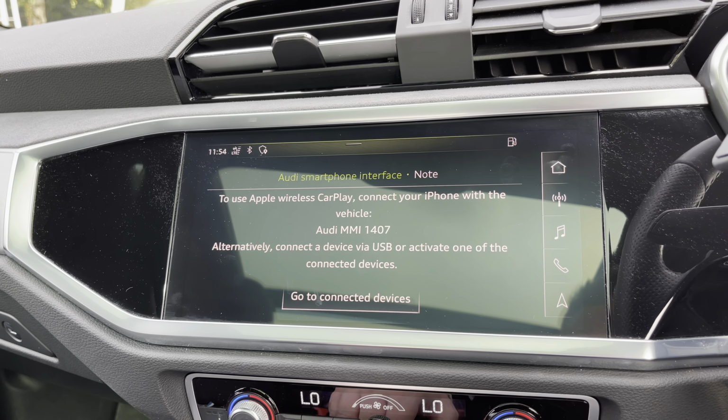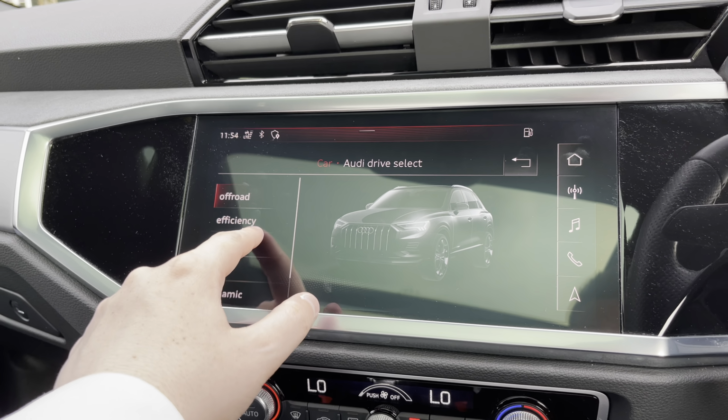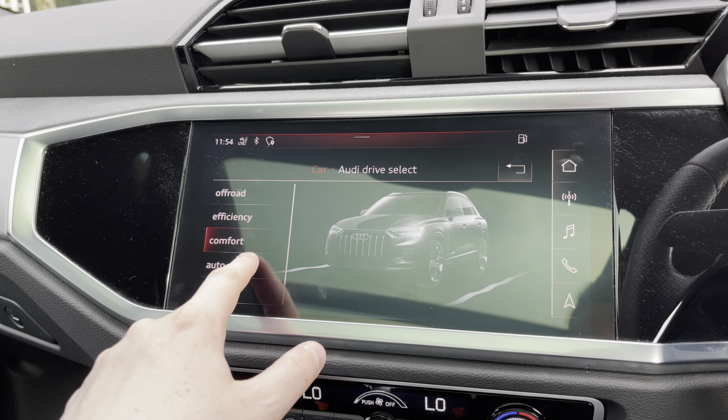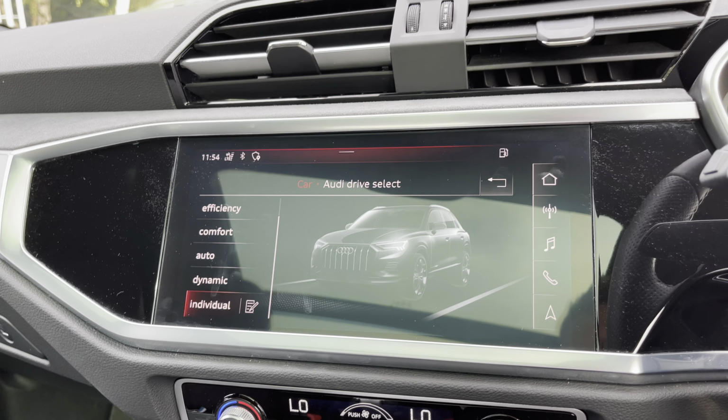Coming into the car's menu, we have the Audi Drive Select system. This being a Quattro model, it does come with the off-road setting, as well as efficient, comfort, auto, dynamic, and individual driving styles to choose from.